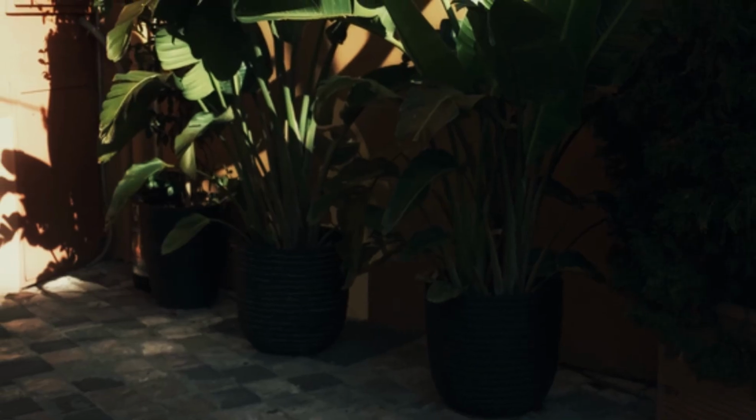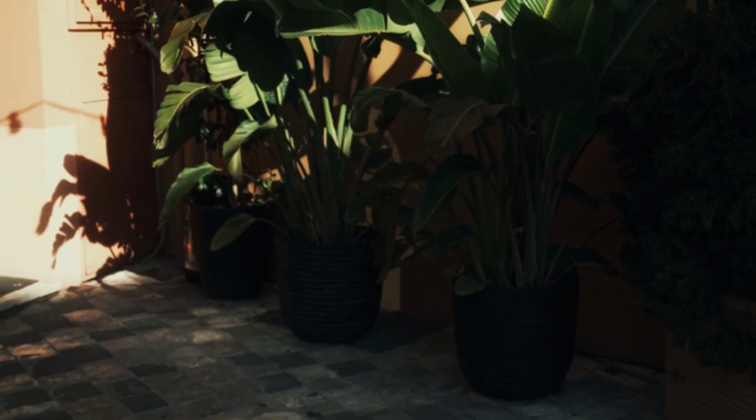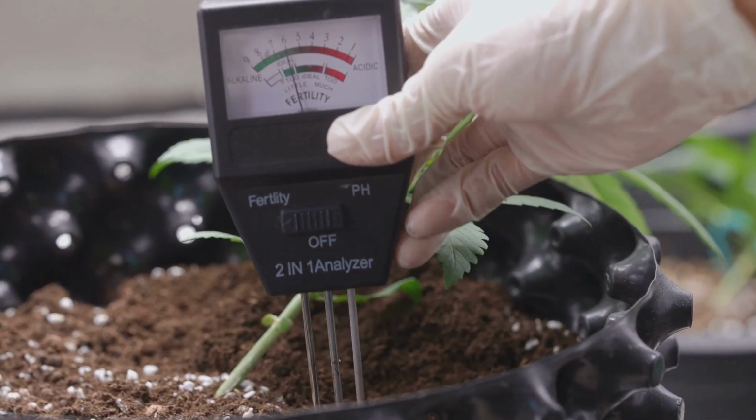Choose a spot in your garden that gets at least 6 hours of direct sunlight each day, although it can tolerate a bit of shade. Broccoli thrives in fertile, well-drained soil with a slightly acidic to neutral pH.